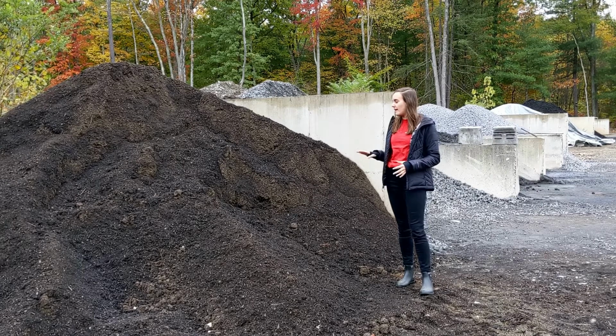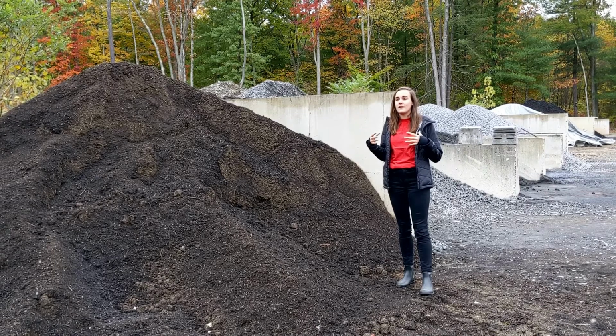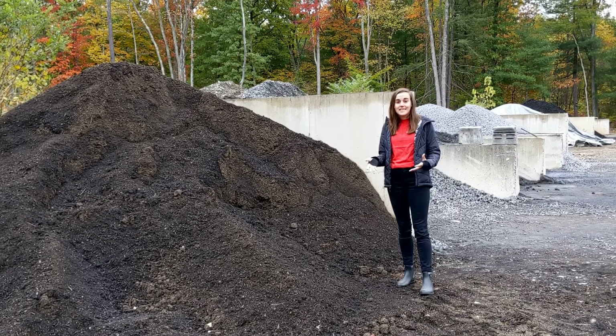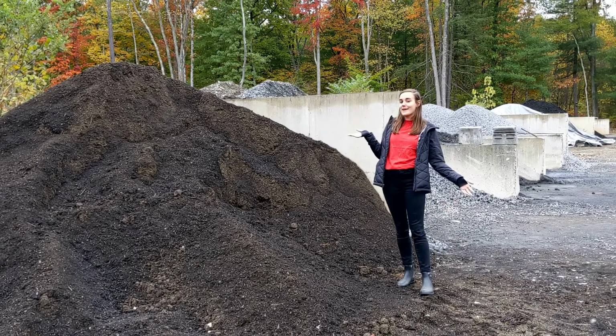This is what you need. Like we said, it's finished, it's locally sourced, which means it has what the native plants around here actually need. And again, we sell it by the yard. So again, organic compost, it's back here in our bulk yard.